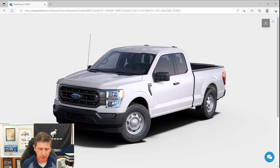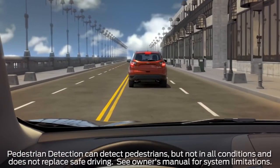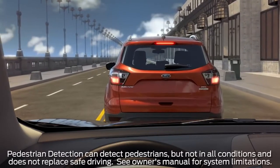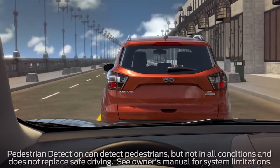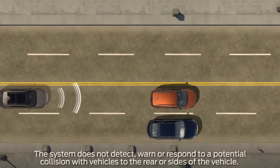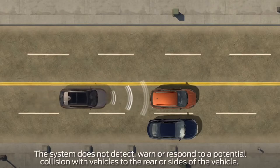It includes pedestrian detection, forward collision warning, as well as dynamic brake support. The way that works is if there's someone going much slower than you and you're not paying attention, it's going to use a series of lights on the dash, a series of alerts, that you need to stop. It preloads those brakes so that when you hit that brake, you're going to stop even faster and be ready to go.